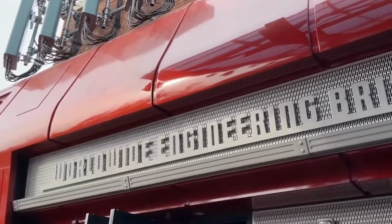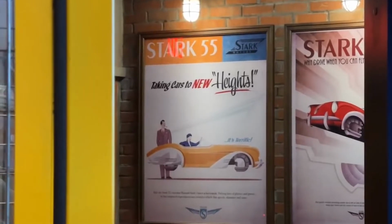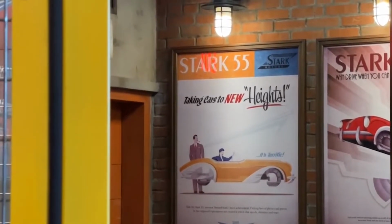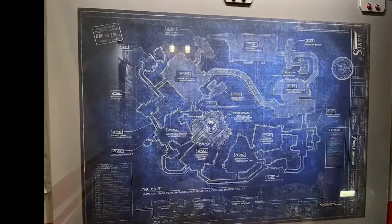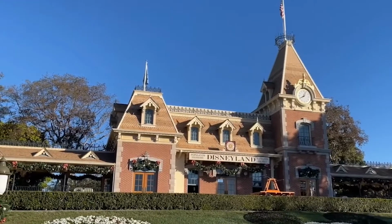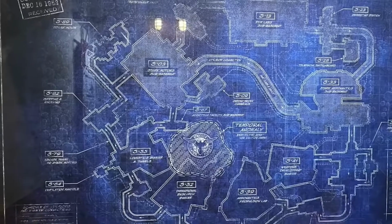As you enter the International Engineering Brigade, home of the web-slinger Spider-Man adventure, you'll see these posters advertising Stark 55's hover car again. When you're out of the free event and down the corridor, you'll come upon a historical map of the Stark Motors facility. On July 17, 1955, it received financial clearance. The map also refers to utilitors, which are the underground tunnels of Magic Kingdom and Walt Disney World. We simply adore all these hidden Disney touches.